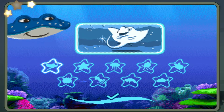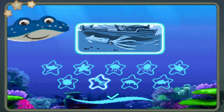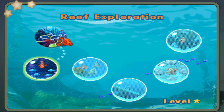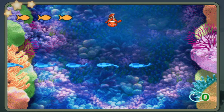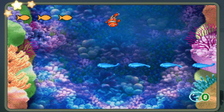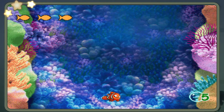Welcome to the Explorer Logbook. Moonfish agility training. Press enter at the right time to swim through the fish without touching them. We did it!